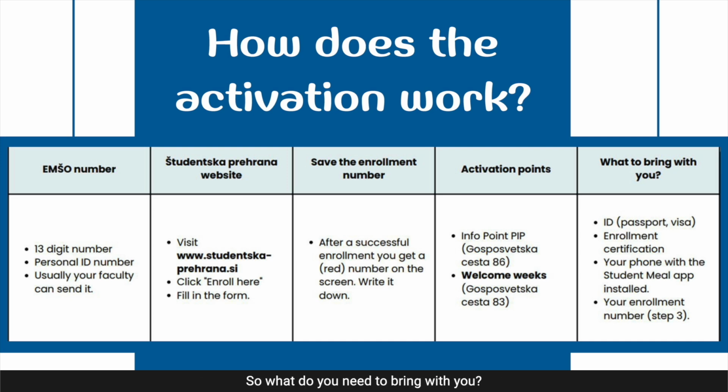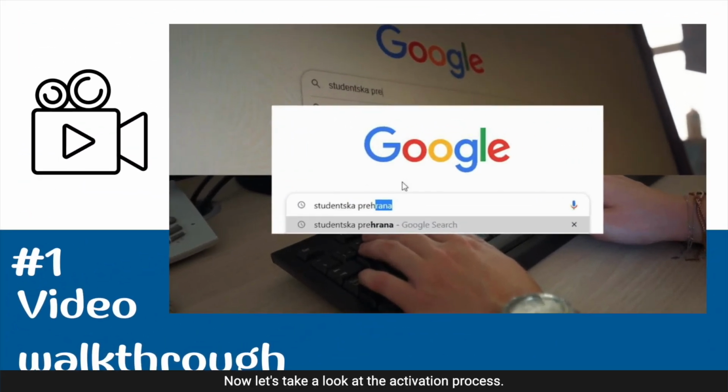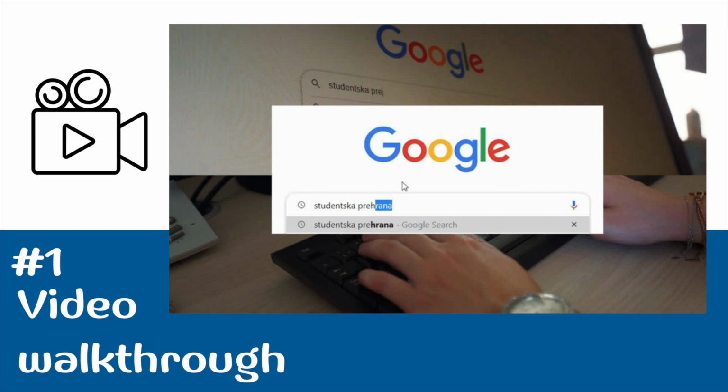So what do you need to bring with you? You need to bring a form of ID, either passport or visa, the enrollment certification, your phone with the student meal app already installed, and the before mentioned enrollment number. Now let's take a look at the activation process.